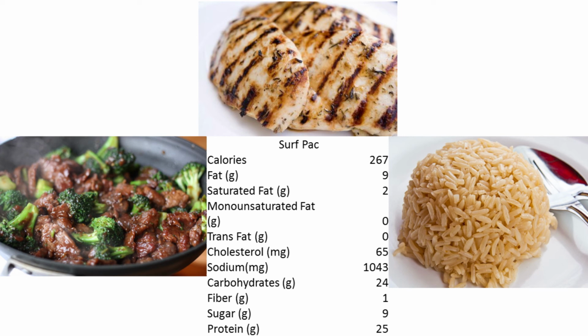There's 267 calories, 9 grams of fat, 2 grams of saturated fat, 65 milligrams of cholesterol, 1,043 milligrams of sodium, 24 grams of carbs, with 1 gram of fiber, 9 grams of sugar, and 25 grams of protein.